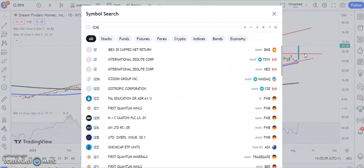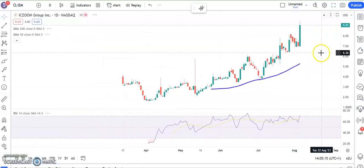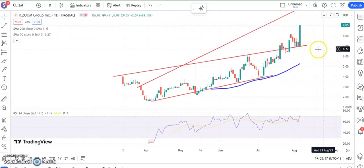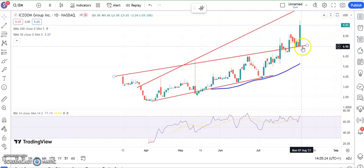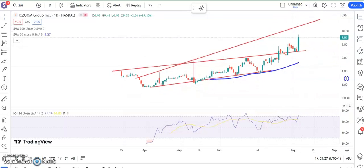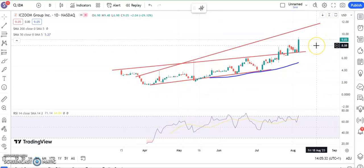Going back to a stock which has been covered here several times, and you'll see why from the daily chart. Here we've got IC Zoom and a broadening triangle. Actually, it's a mixture between a rising trend channel base and a broadening triangle base. At the moment, the base is around $7, and while we hold above $7, we're looking for it up to $12 by the end of this month, especially while we hold above recent resistance around the $8.10 level. In fact, $8.16 was that peak at the end of last month, so above $8.16, looking at $12 by the end of next month on IC Zoom.